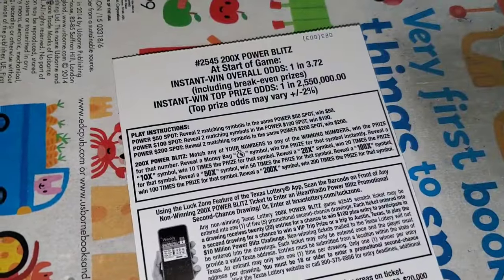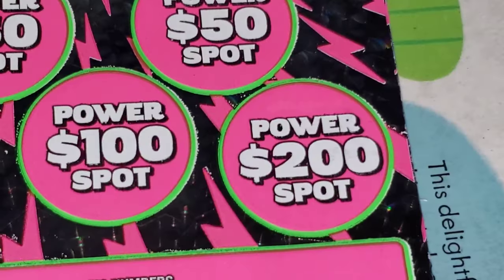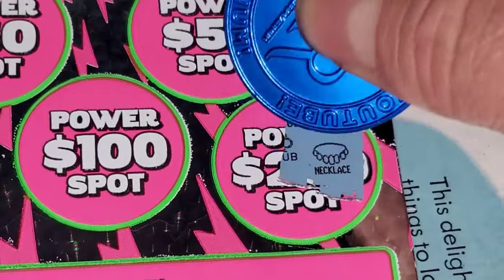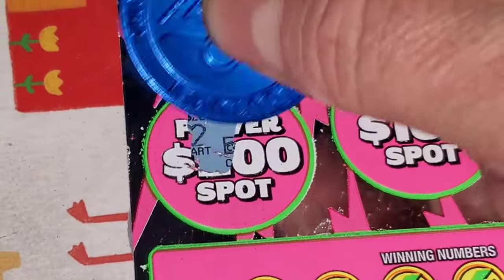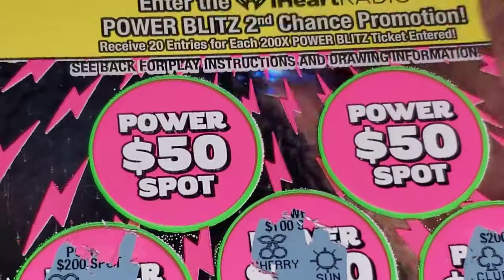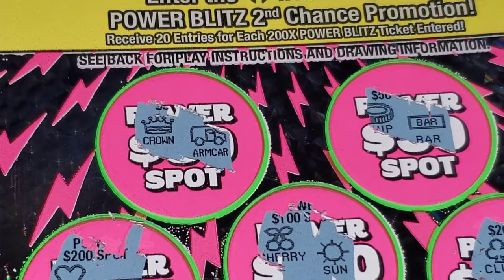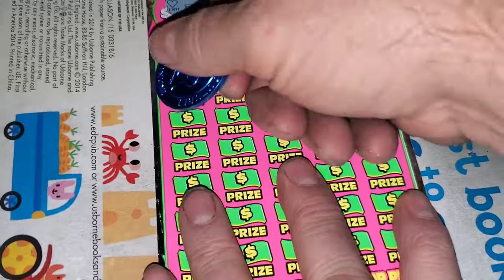Anyway. Odds are 1 to 3.72. Money bag to win. 10, 20, 50, 100, or 200x. Good things happen. But we'll start up here with these power spots. Looking for two matching. Hey, look, the Teeth Club. Two matching symbols to win 200 or 100 or 50. No. All right, come on, multipliers.